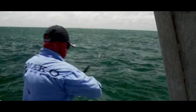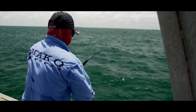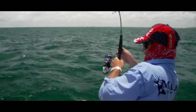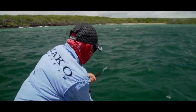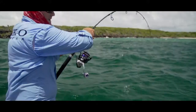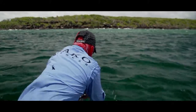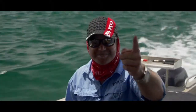Sorry about that. Oh dear. Angry. I'm using an elevator rig with a 7-inch plastic, a Saltiga 5000, 50-pound braid. She's pretty locked up. Oh dear. Ah, gone. Just one would have done.